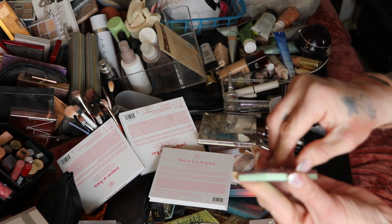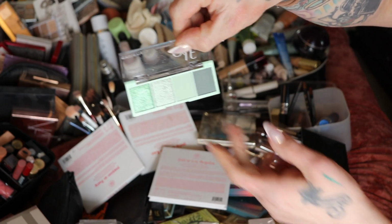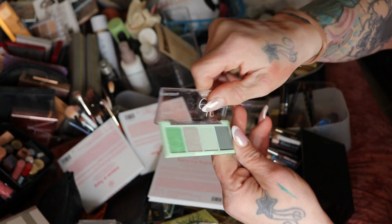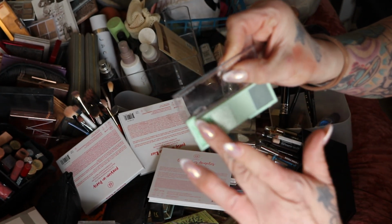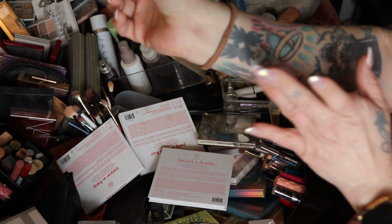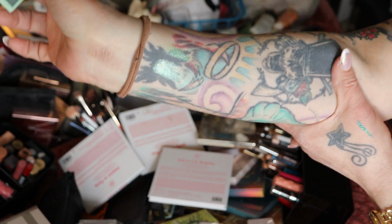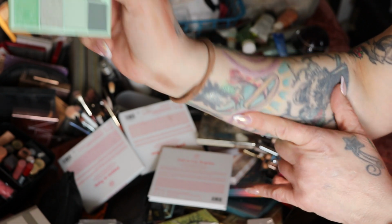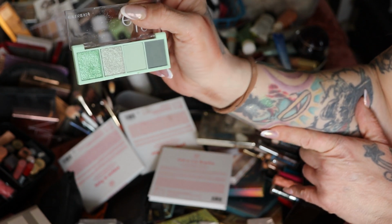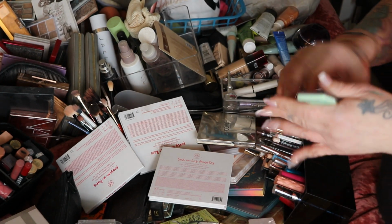Oh, the e.l.f. snack size or bite size. This is the green one. These are fun. They're only like $3 and the formulas are pretty darn good. Let me see if I can swatch that where you can actually see right here on my wrist. You can see those are really pretty, but I don't wear greens this much. I mean, I don't really need it, so that's a donate.